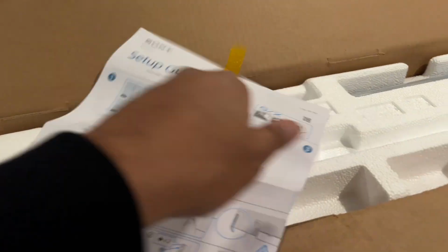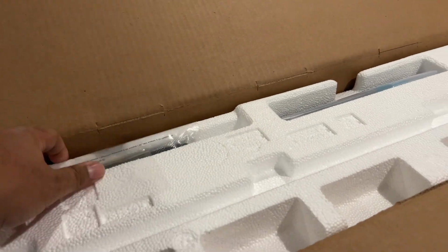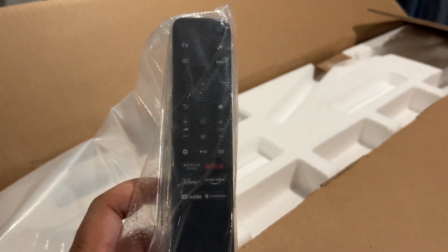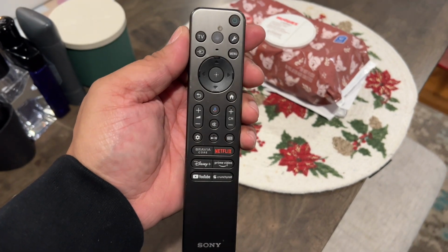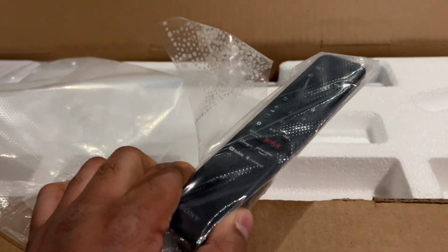Anyway, it says 3 people set up. You know what I'm gonna do? Setting it up by myself, unfortunately. We'll see how it goes. Manual, screws, has the remote. This remote isn't backlit like the A95L's remote. The A95L remote is backlit, metallic. This one is matte black and it's not backlit. Same button layout. I prefer the A95L remote because it's backlit. So I currently still have an A95L remote, which is the metallic and backlit remote. Same button layout, while the X95L is just matte black, not backlit. Still a good remote.